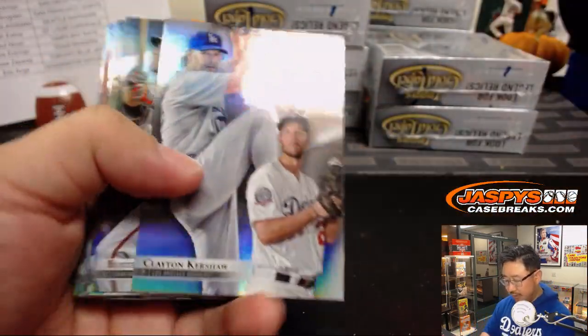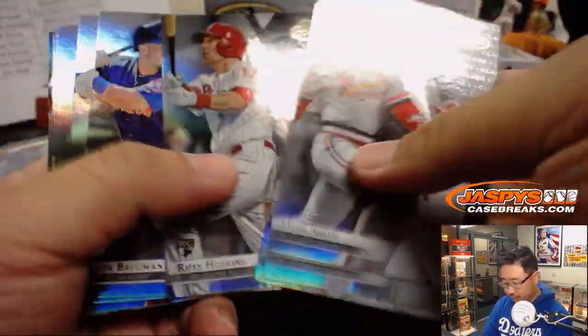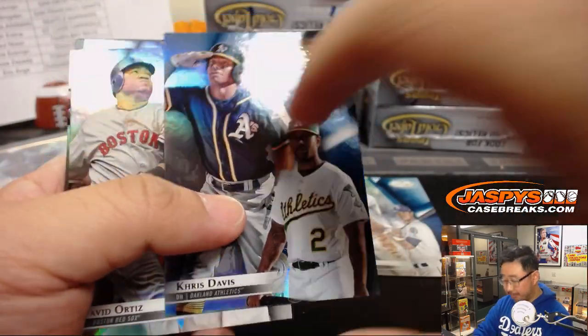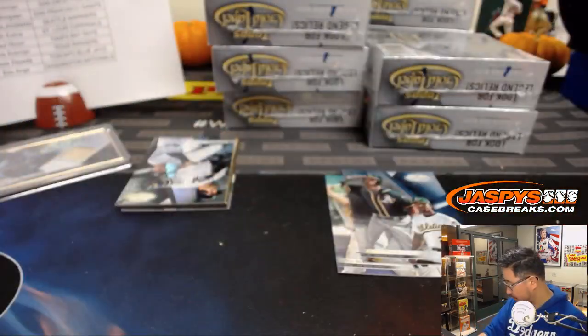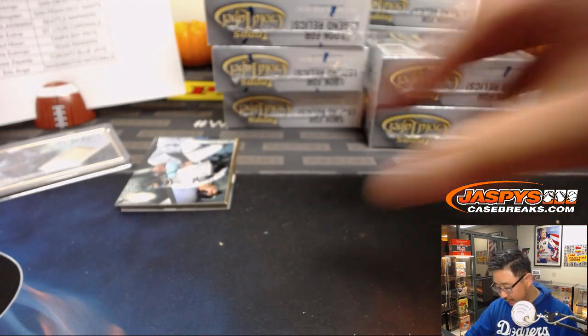All right, there's Kershaw. There's, out of 150, Will Myers. We got out of 50, Class 3, Chris Davis, A's. That goes to Chris Parent. And we'll sleeve and top load all of these a little bit later.